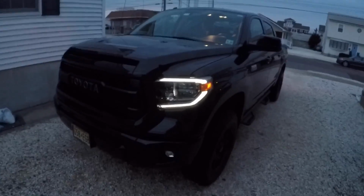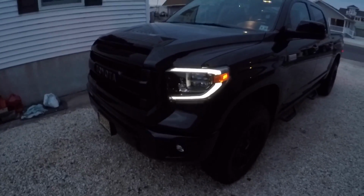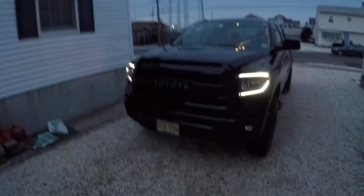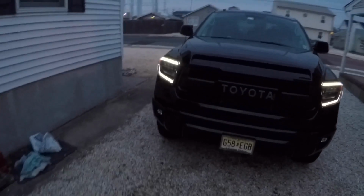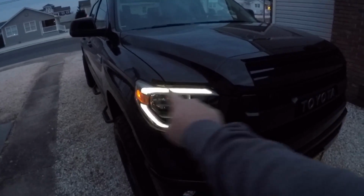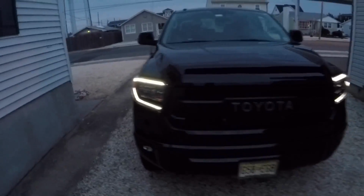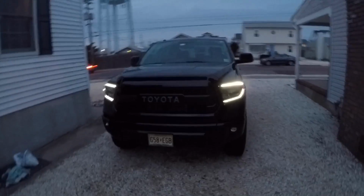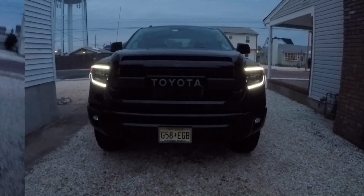Okay, my patience has worn out. It is dark enough to show you guys the deal now. So this right here, this is the daytime running lights. Looks good, right? I definitely like the fact that we now have two strips instead of one. Very sweet looking light. I gotta take a picture of these, put that on Instagram right there. That looks pretty good. Maybe a shot like this right here.